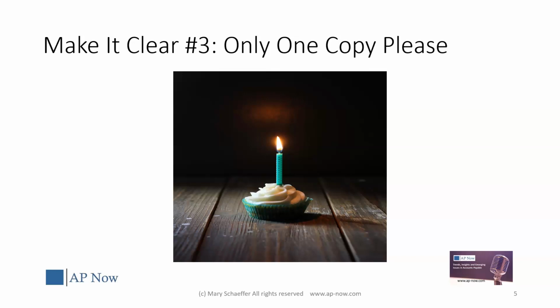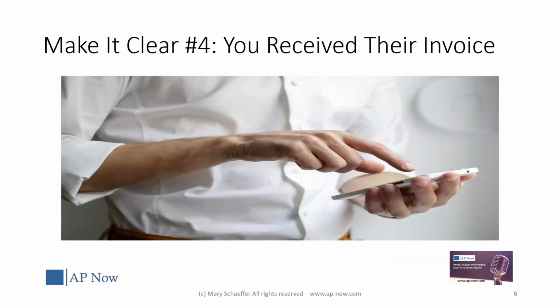One copy. So make it clear. Make it clear. One copy, where to send it, what formats you will accept it in. The next issue has to do with all those tedious calls.